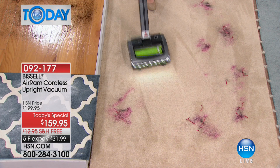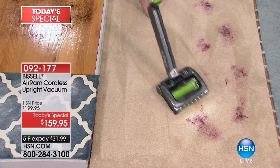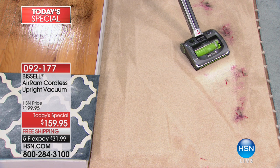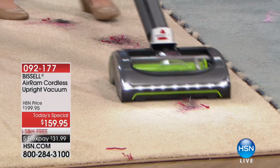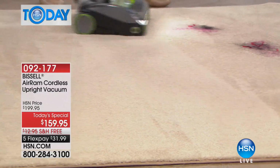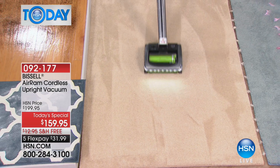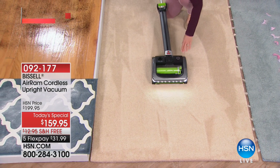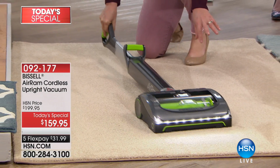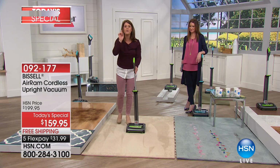But don't let the size of this tank fool you. You're going to be able to pack in as much as that bulky upright canister, but never have any bags. And watch as I go forward there. Do you see these amazing LED lights? Talk about picking up stuff on your floors that you didn't even know was there. Plus, ready for this? You've got that amazing swivel. You can move it all around. And before I'm done, I just want to show you this. Probably one of my favorite features, because you're going to be able to get under any bed, any baseboard, any table. But let me show you how the machine works.